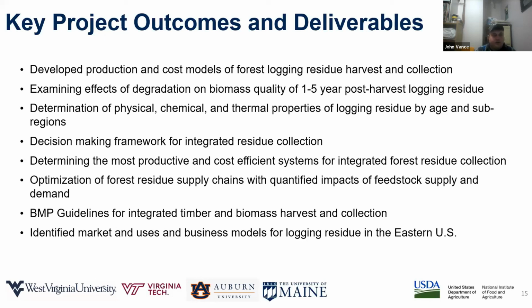We're also working with our BMP studies to create a set of guidelines for integrated timber and biomass harvest collection, and how those BMP guidelines or recommendations could differ when harvesting biomass is considered alongside traditional hardwood or roundwood logging. And we want to identify market uses and business models to increase further utilization of logging residue in the eastern U.S.